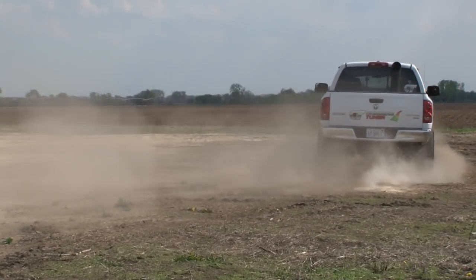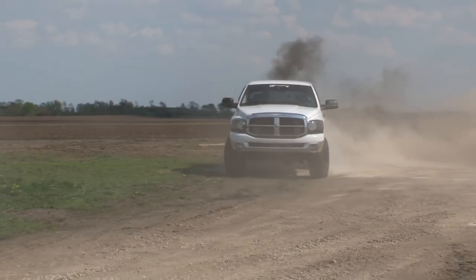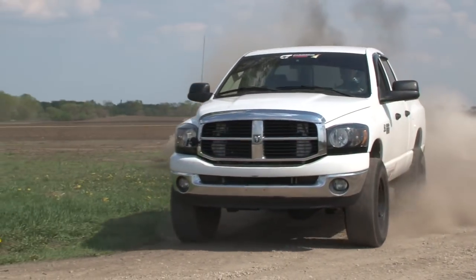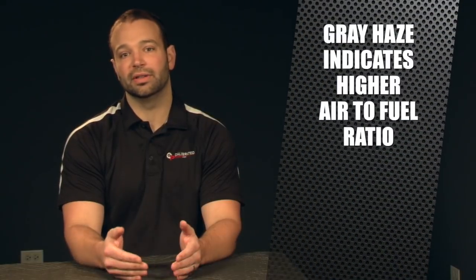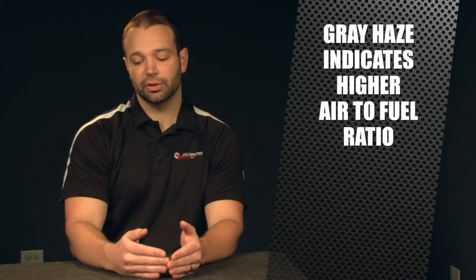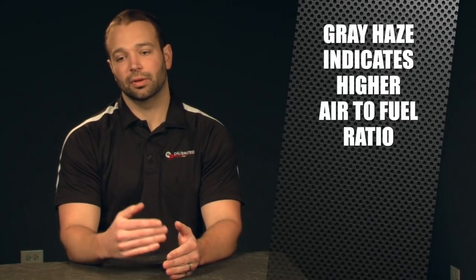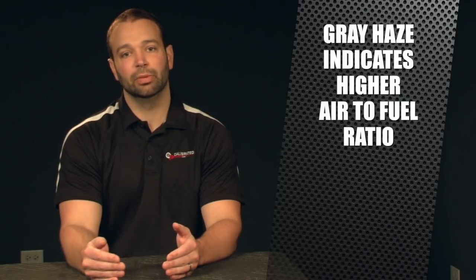On a non-emissions equipped truck, on an older truck, you may have seen a gray haze out of the tailpipe. What that gray haze indicates is that you're getting closer to that 18 to 1, 17.5 to 1 air-fuel ratio. And when you can get closer to that gray haze, you're going to get a little bit quicker transient response. The truck is going to feel like it comes up to life a little bit quicker.